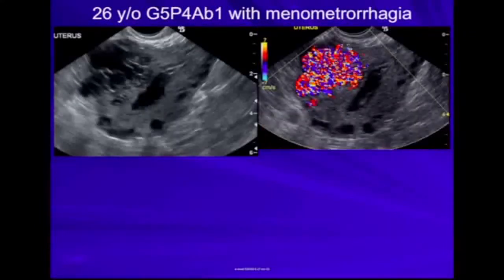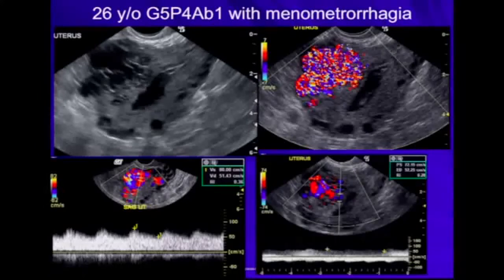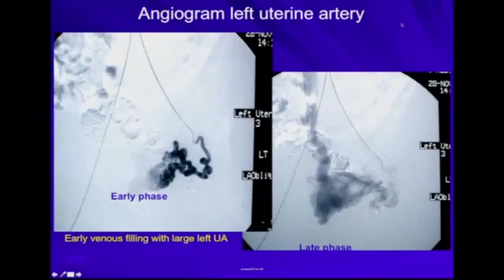We turned on the color, and here she has flow, extensive flow throughout this myometrium. This is definitely abnormal, and she did have increased flow. So the flow was not that high, but it was definitely abnormal for sure. So now what are we going to do? Here in power Doppler, again, shows the massive amount of flow in the uterus. So she needs an angiogram, and they did an angiogram on her.